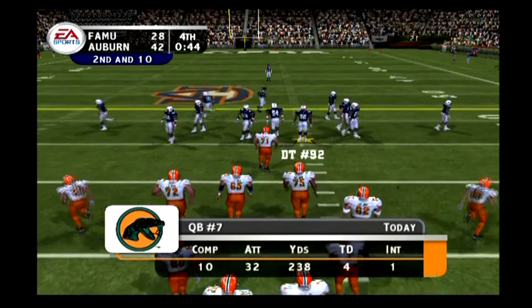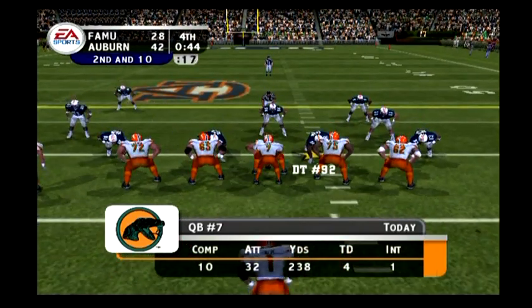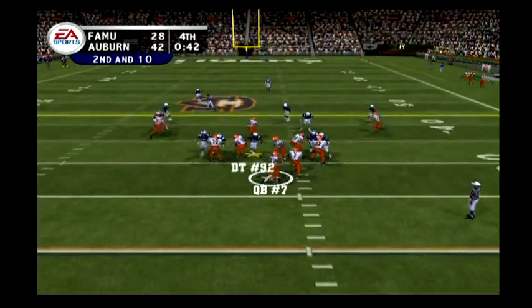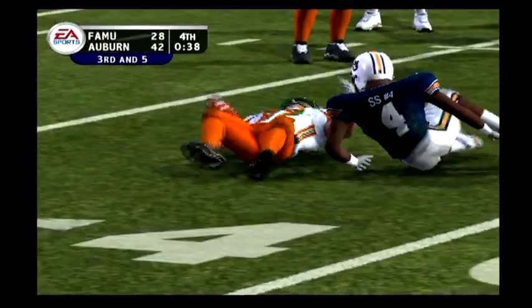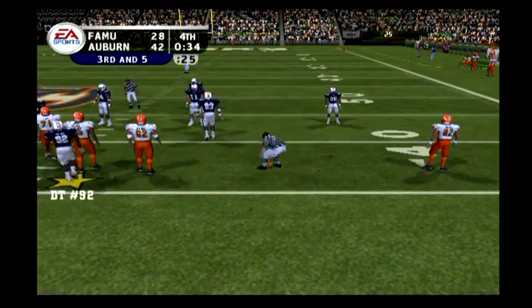It's second down and 10 to go. Ball on the 34-yard line. Florida A&M lines up in a bunch formation. He drops back, steps up in the pocket, and it's caught, and he's taken down. That was a good completion there. Yeah, I really liked the good, clean routes they ran on that play.